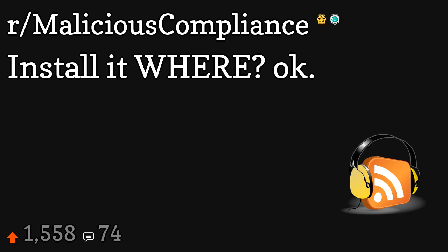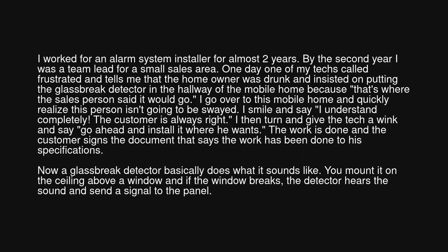Install it where? Okay. I worked for an alarm system installer for almost 2 years. By the second year I was a team lead for a small sales area. One day one of my techs called frustrated and tells me that the homeowner was drunk and insisted on putting the glass break detector in the hallway of the mobile home because that's where the salesperson said it would go. I go over to this mobile home and quickly realize this person isn't going to be swayed.